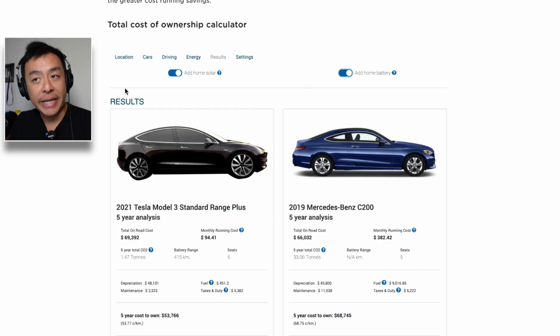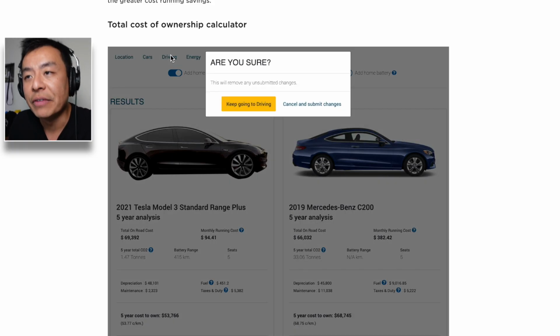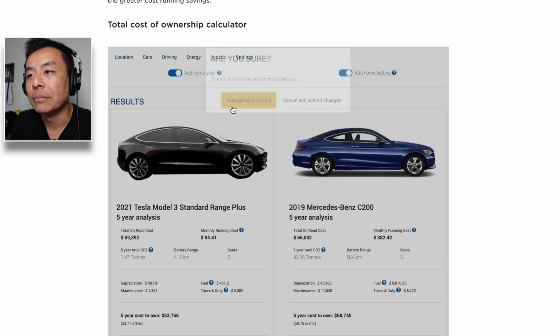What happens if we go fancier? What if we get a little bit cute? What if we just tailor and customize some of the figures to suit our needs? So we can do that. Let's have a look at driving.